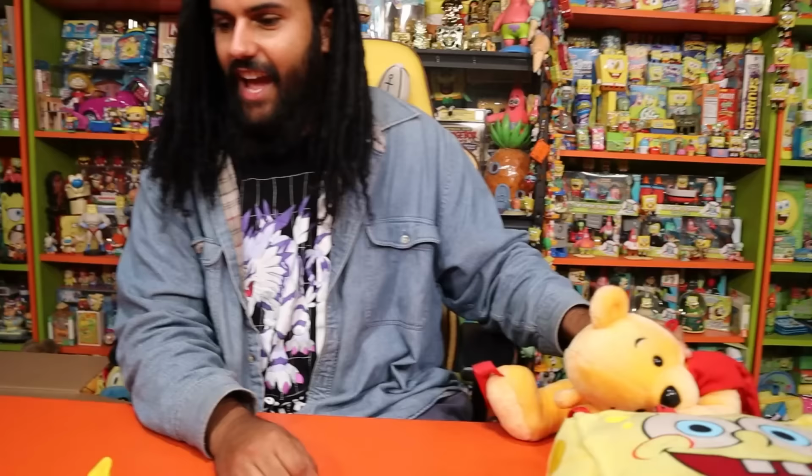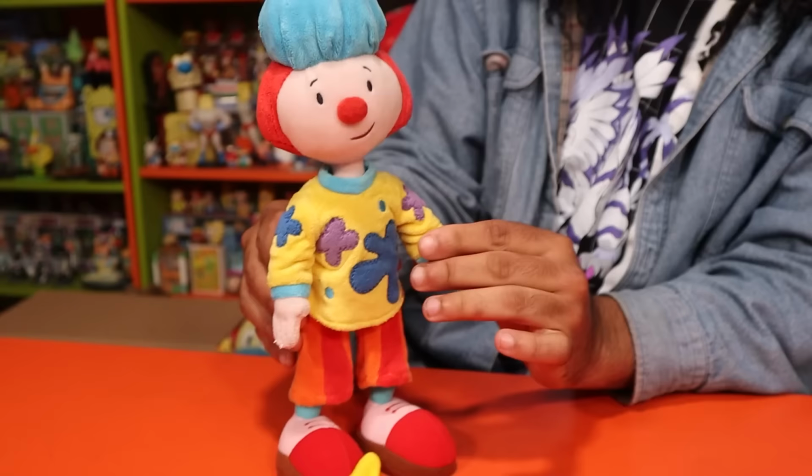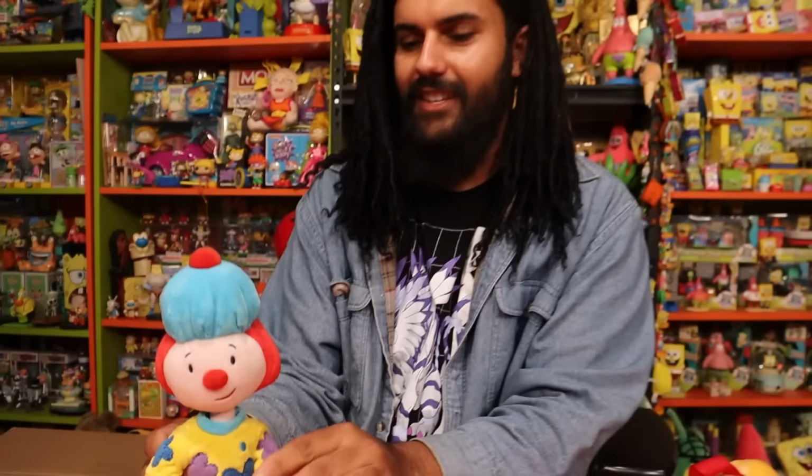He's just adorable. And then dude, JoJo Circus. This is only our second JoJo item we have ever found before. So this is JoJo from JoJo Circus. It's a Playhouse Disney show for the two people that remember JoJo. Shout out to you guys. JoJo's dabbing you up. Yeah, dab him up, JoJo. Name so nice, gotta say it twice.